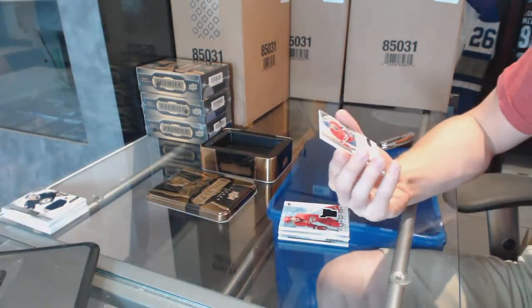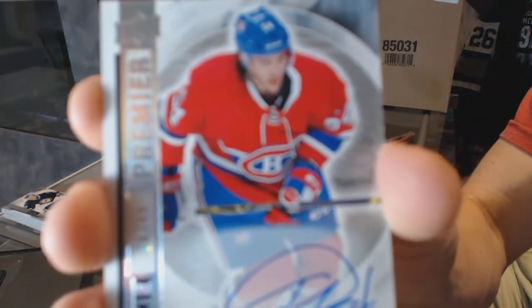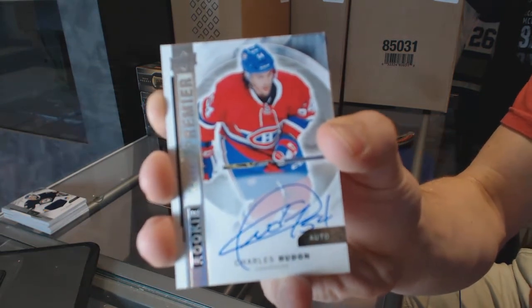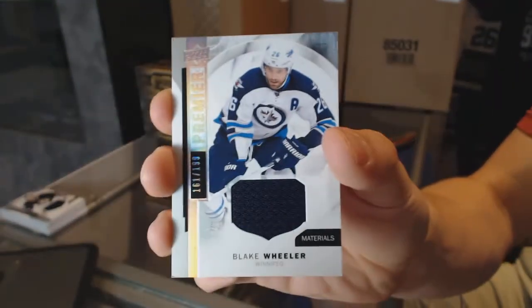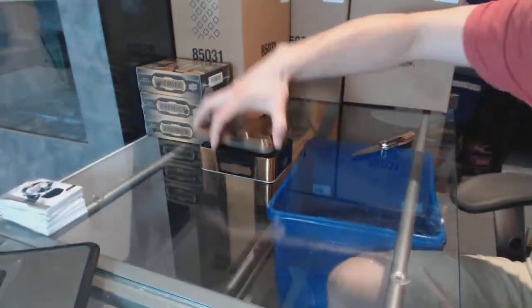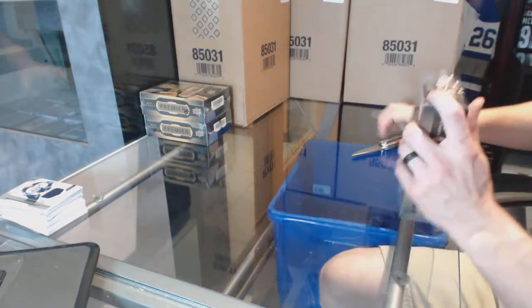We've got a rookie auto silver numbered 16/49 for the Montreal Canadiens, Charles Hudon. Rookie auto silver out of 49 for the Canadiens, Charles Hudon. And a base jersey numbered 199 for the Winnipeg Jets, Blake Wheeler. All right, box three.